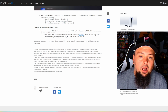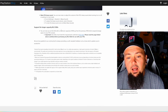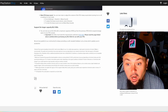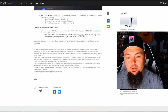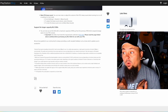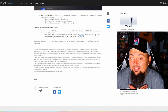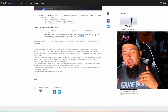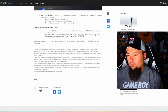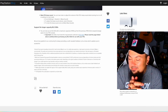So that's pretty cool. We also have new support for larger capacity M2 SSDs, so you can now have a maximum of 8 TB. The previous limit was 4 TB to expand your storage space on the PS5. A lot of people ask me what I've upgraded to, and honestly, I haven't upgraded the SSD yet because I've been waiting for the prices of SSDs to drop a little bit, and I also wanted to get a larger one. So now that I'm seeing that 8 TB, I'm kind of like, ooh, I'm gonna upgrade now.